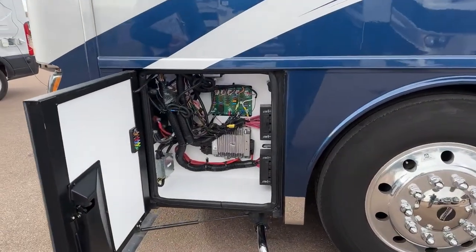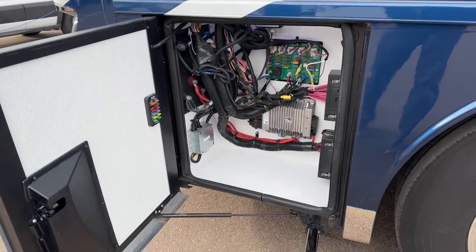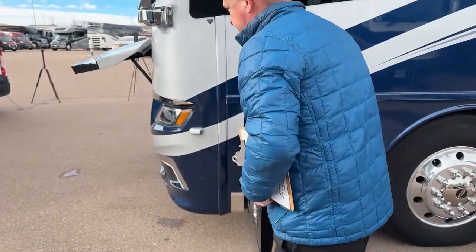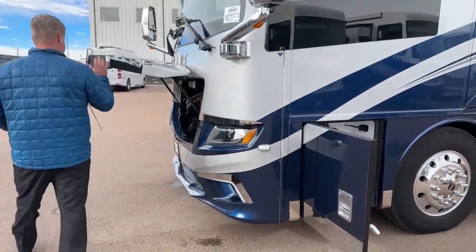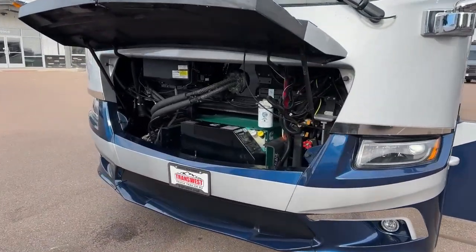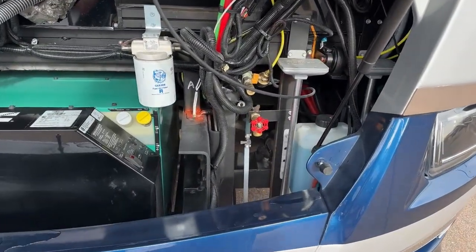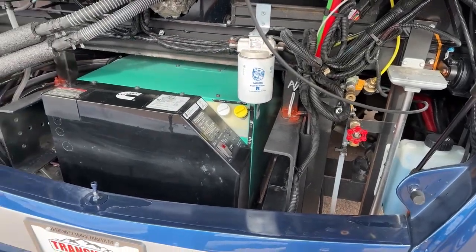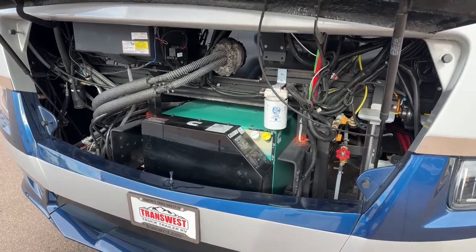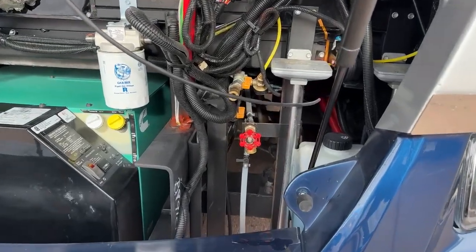Your electrical station. I'm going to reach in there and grab that hood release. Up in the front here, you've got access to your windshield washer fluid. You also have your 8,000 watt generator, Onan Quiet Diesel. There's a hot water valve down there, and there's also an air hose that you can actually fill up tires and air mattresses and things with.